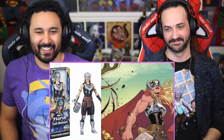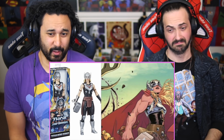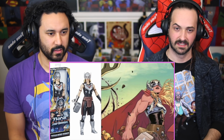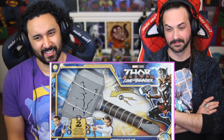Now, her outfit isn't 100% comic accurate like when they first introduced the Mighty Thor, but it actually looks pretty dang good. Pretty close, looks a little bit more modern, which obviously, in the MCU, you could expect that. And we actually get a much better look at both of these costume designs on some other toys that are released. We have Mjolnir, Mighty FX Mjolnir, and a Stormbreaker.